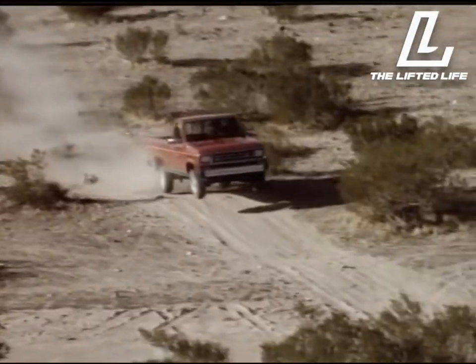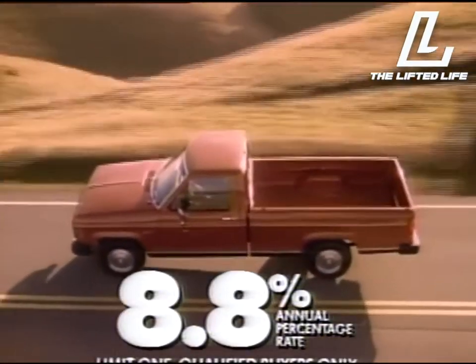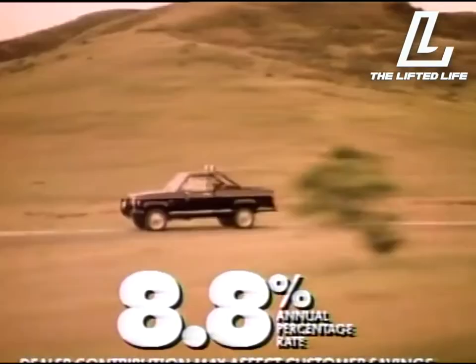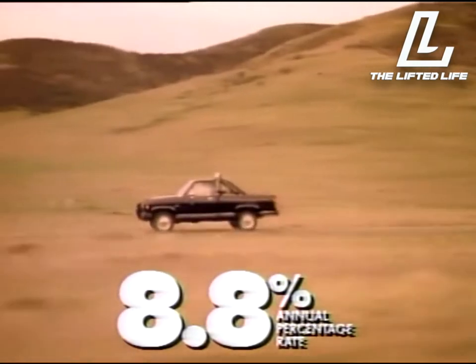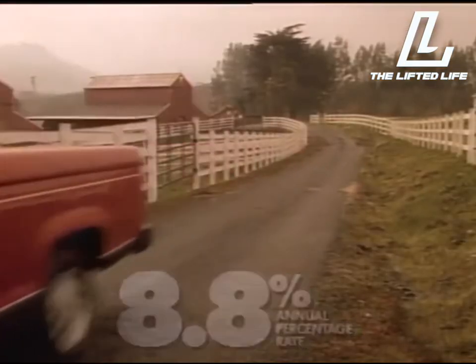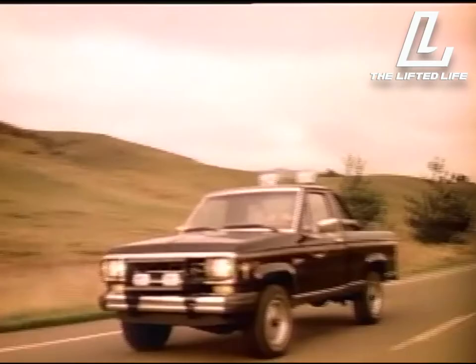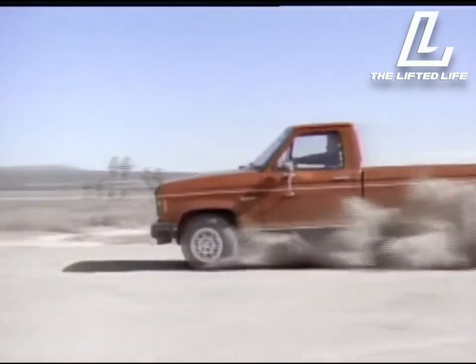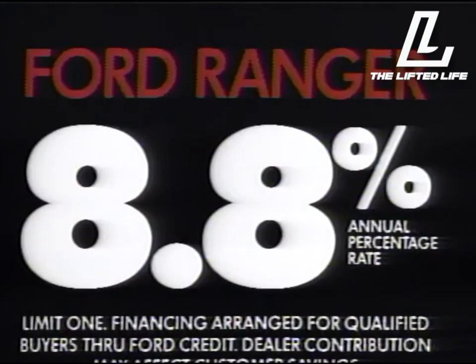If you want a tough little pickup and new low 8.8% financing rates, check out the one that's built Ford Tough, Ranger. Now your participating Ford dealer can arrange low 8.8% financing on new Ford Ranger pickups delivered by March 31st. Rate available on all Ranger models, 4x2s and 4x4s. So get on the road again in a tough Ford Ranger. Now get 8.8% financing on new Ford Rangers. Take delivery by March 31st.